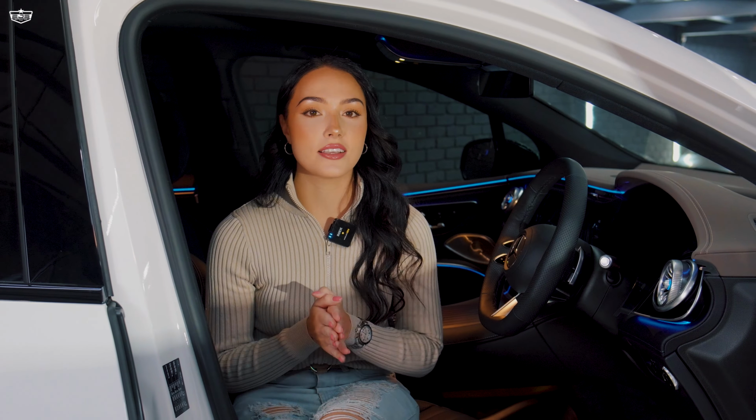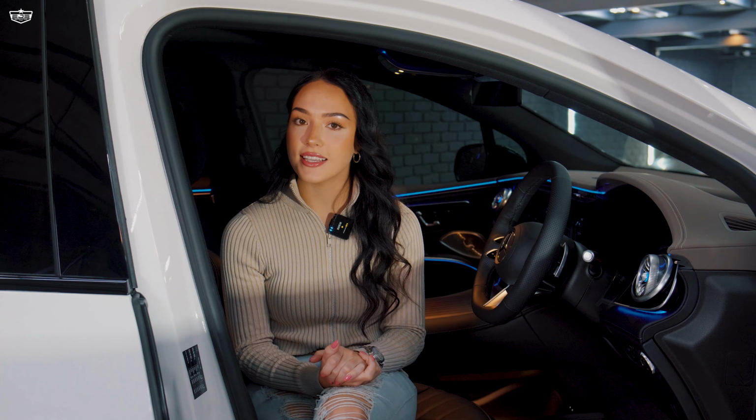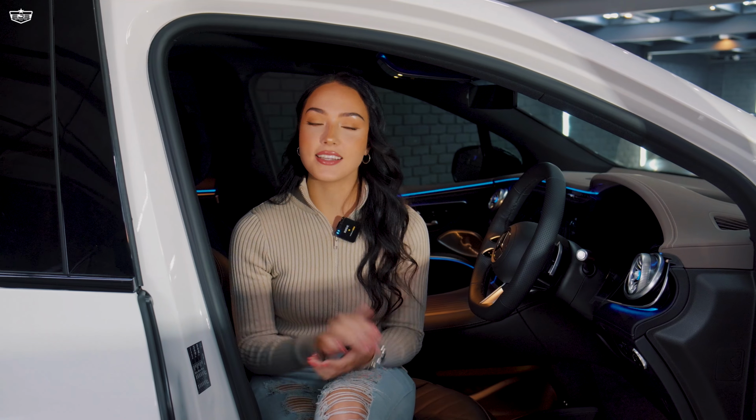So focusing on the interior of this car, we'll be applying our Gyeon leather shield ceramic coating throughout, and then we'll also be applying interior PPF since you have this massive screen to provide protection against any scratches or swirl marks. Let's get started and let's get this baby in our wash bay.